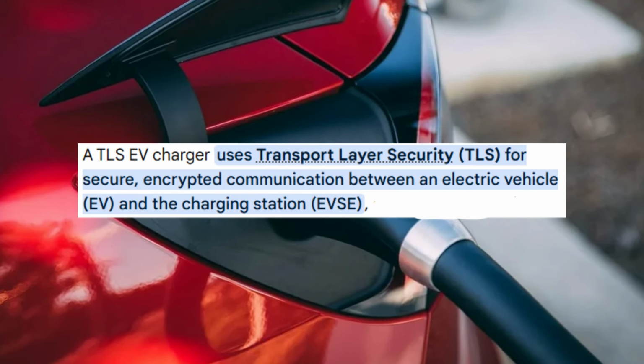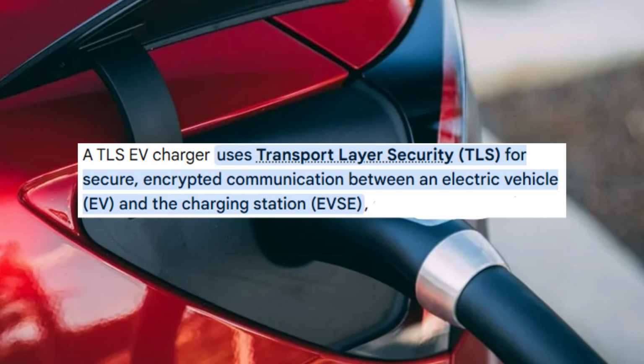A broad measurement study found only 12% of deployed chargers implemented TLS properly, meaning the vast majority left communications unauthenticated or unencrypted, making MITM and data theft trivially easier. That gap is a real and measurable risk today.